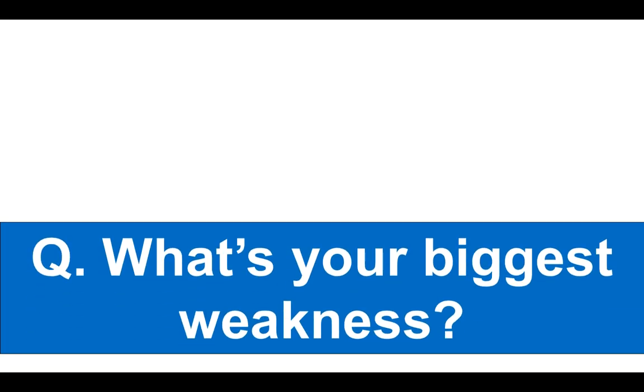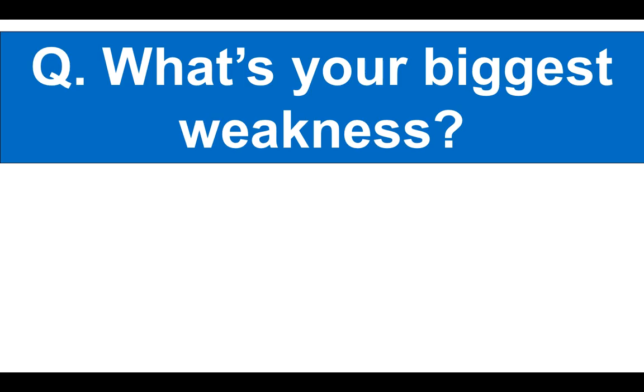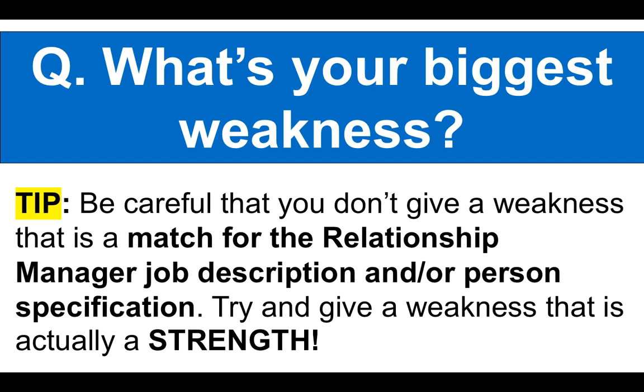Let's now move on to a common relationship manager interview question, and that is, what's your biggest weakness? Now, my tip for this is be really careful that you don't give a weakness that is a match for the relationship manager job description and or person specification. So try and give a weakness that is actually a strength. So how do you do that?